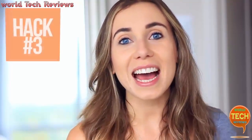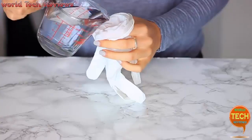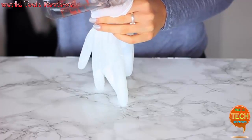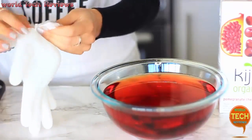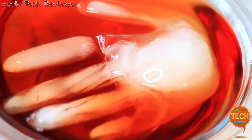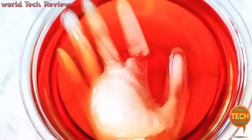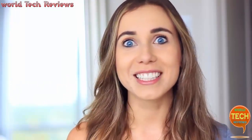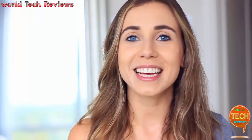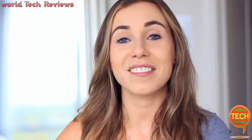This next one is a hack that I have been doing since I was little, and I was having my Halloween party since I was like 10 years old. And all you need is a glove, like you can get them at the dollar store, or sometimes if you just have one laying around, like those plastic gloves, and you just fill it with water and then freeze it. And then once it's frozen, you can take the glove off and you have this frozen hand, and you put it in your punch bowl if you have like red punch, and it looks like a hand is floating in it. And I remember all my friends thought this was so cool at my Halloween parties, and I just think it looks so fun. So yeah, definitely try it out.